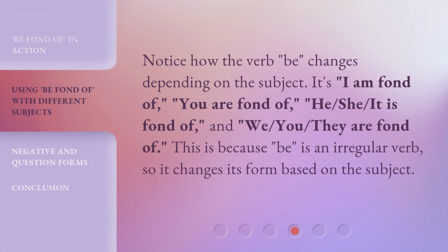Notice how the verb, be, changes depending on the subject. It's, I am fond of. You are fond of. He, she, it is fond of. And we, you, they are fond of. This is because be is an irregular verb, so it changes its form based on the subject.